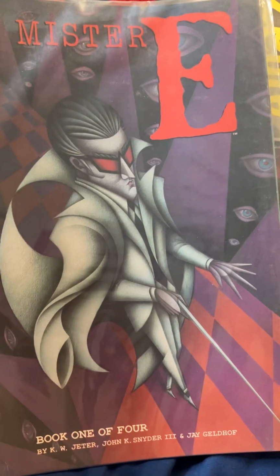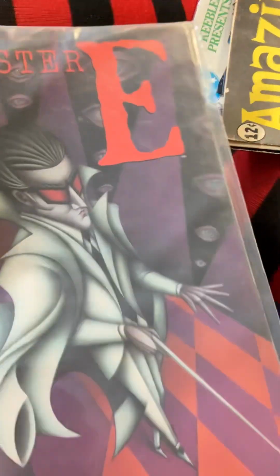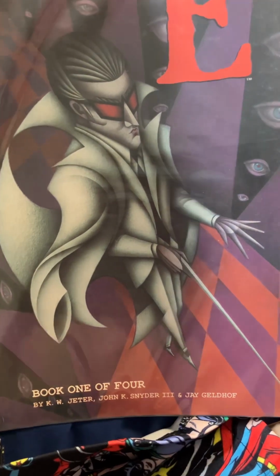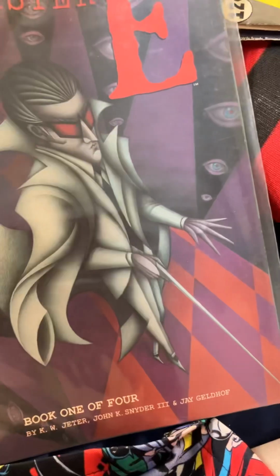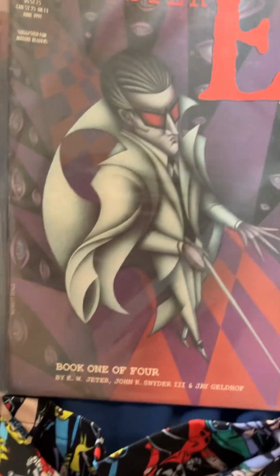And then finally we have Mr. E. This is a nice pre-Vertigo comic. Book 1 to 4. This is connected to the Books of Magic stuff DC was doing. Yeah, it's Witching Hour. I think this involved Mr. E. I can't remember if there was a character before this or not. He was trying to kill the kid in the Books of Magic. This is before that became a Vertigo book. But yeah, pretty interesting stuff.